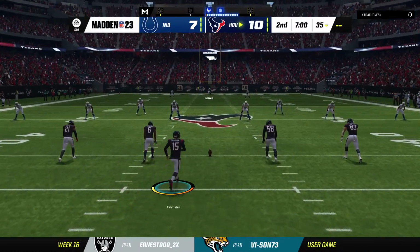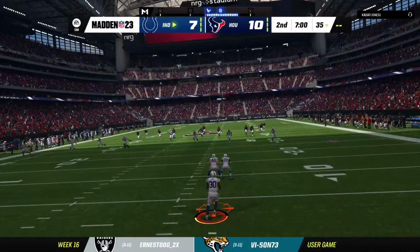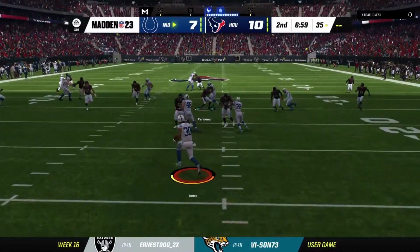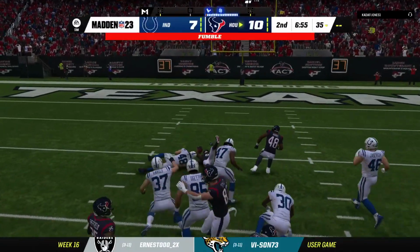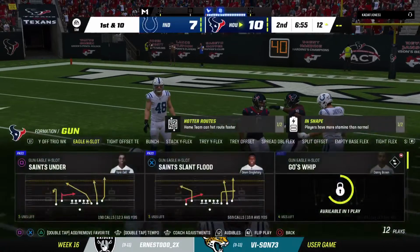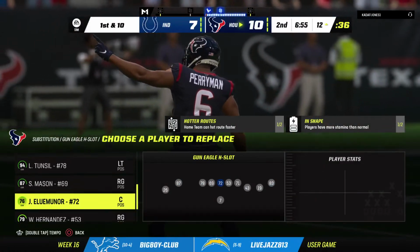Fairbairn now to kick this one away. This will be fielded inside the 5. And all deep in his own territory, he coughs up the football. And the Texans scoop it. And they will take over with a football just outside of the 10 at the 12-yard line.